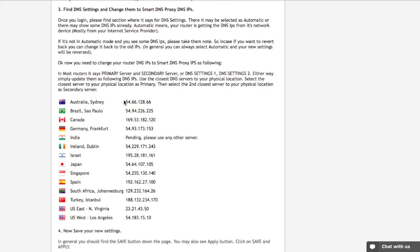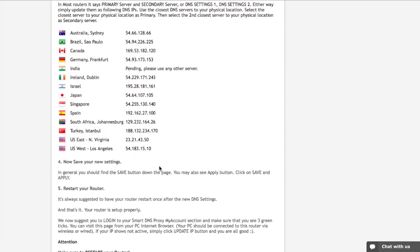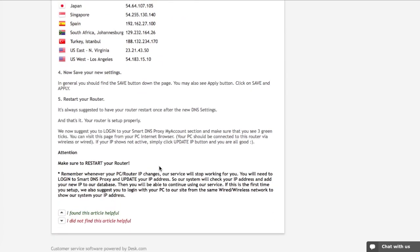Now, don't get panicked about this. Essentially, all you need to do is choose 2 of these numbers that are in countries closest to where you are. You can use any 2, but using countries that are closest to you will probably provide a better service. Right? It'll probably mean you'll be a little bit faster and a little less laggy. So I've chosen Australia and Japan. It may pay to note those numbers down. You're going to need them a little later on.